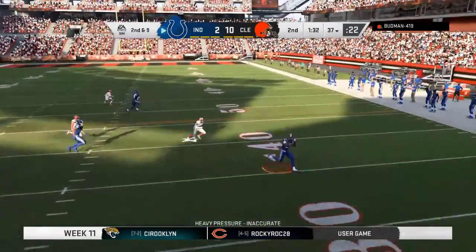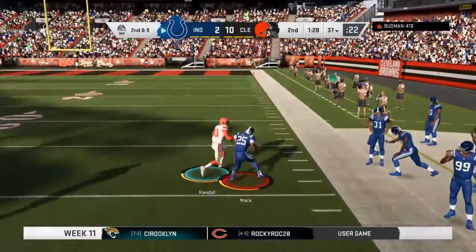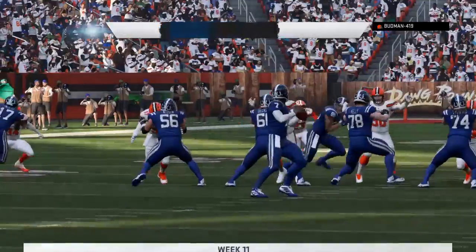On 2nd and 9, Brissett. He completes this one to Mack. He's got a first down and then some at midfield. That one good for 26 and a first down.